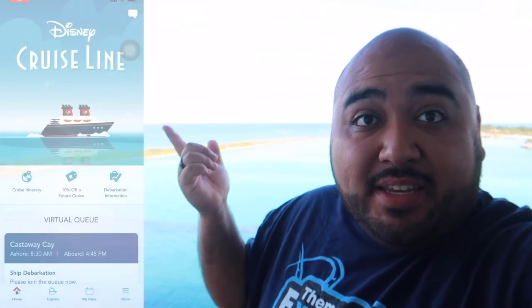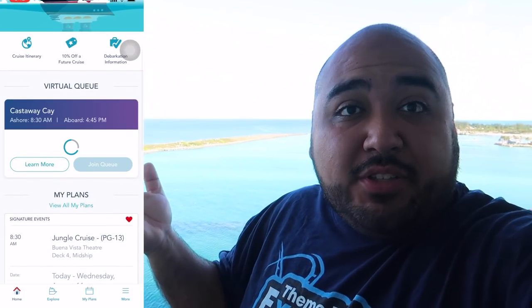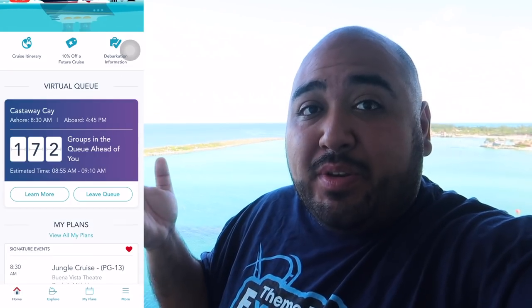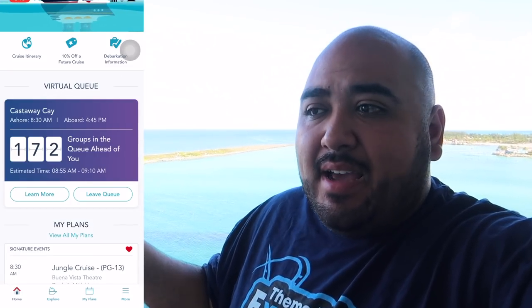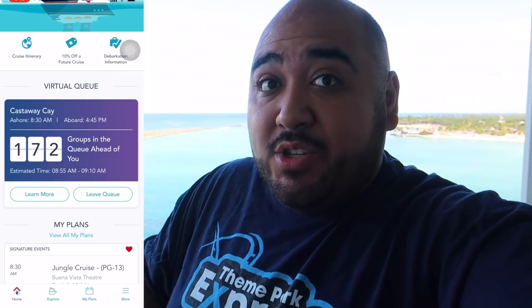I will say that we do need to join a virtual queue system in order to get off the ship. I tried to do it earlier. You can see it over here. I screen recorded it from my phone. It says that there are 172 groups ahead of us to get off, but it does say that we are estimated to get off between 8:55 and I think it said 9:30. But if you do have an excursion, you do not need to join the virtual queue.